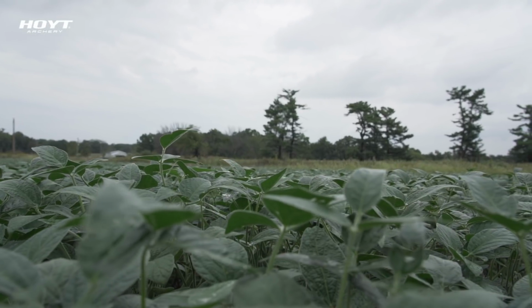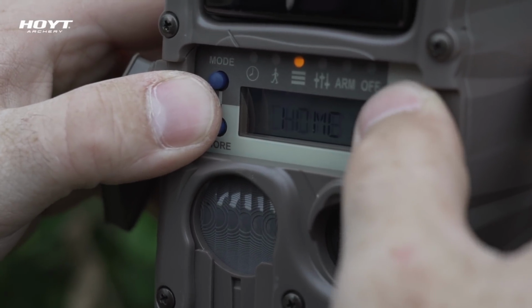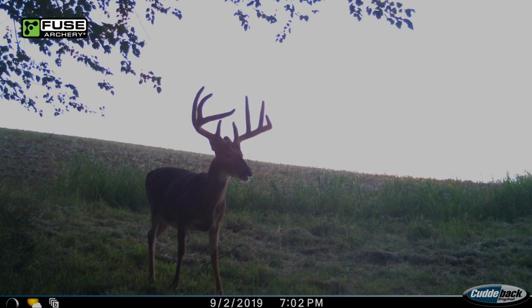But I ran cameras once on this farm without corn, and I had 4 or 5 different mature bucks, and my neighbor found one of them dead in his pond. I'm not 100% sure which one it was. We're gonna try to go see if we can see it. We had filmed it from the road.